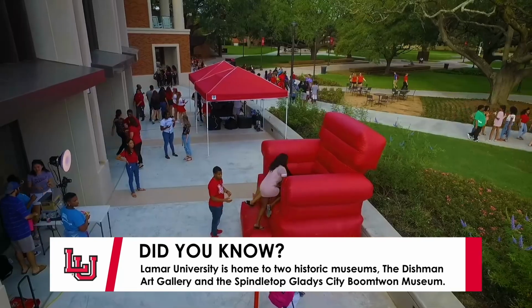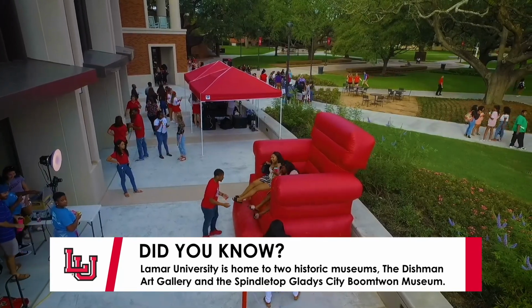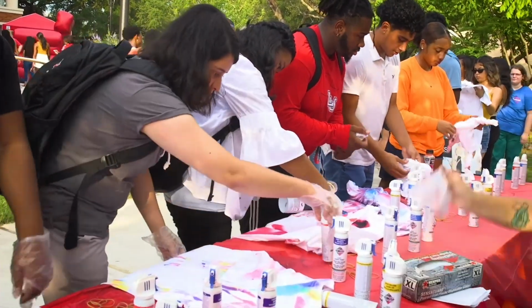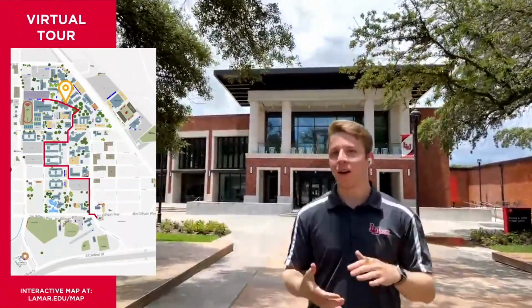And as we start walking back, I'm going to start telling you guys a little bit about our Student Setzer Center. So this is one of the more newly renovated buildings on campus. And when I was a freshman here, it was completely different. And now it really is a thing to behold. And it's one of my favorite buildings on campus for sure.